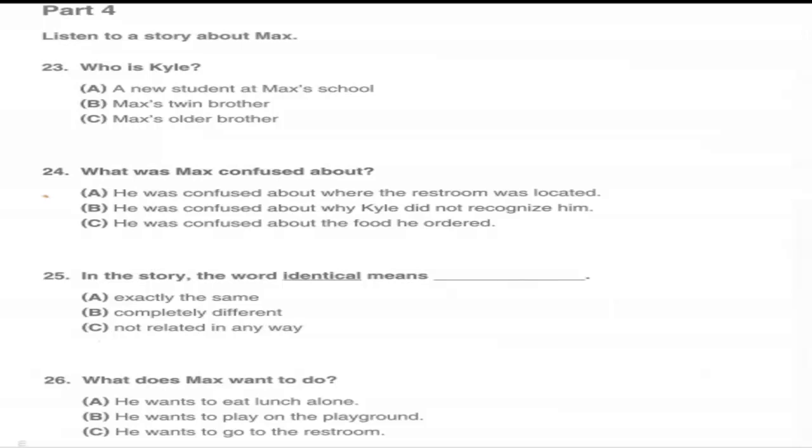Number 25. In the story, the word identical means A. Exactly the same. B. Completely different. C. Not related in any way. Number 26. What does Max want to do? A. He wants to eat lunch alone. B. He wants to play on the playground. C. He wants to go to the restroom.